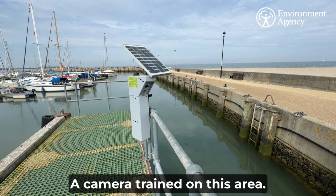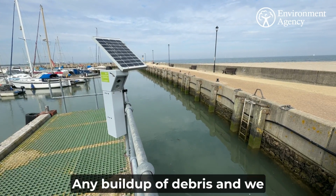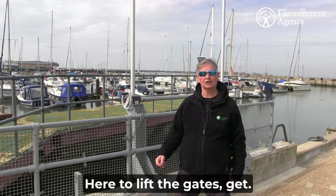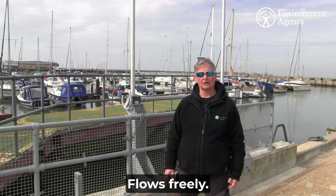We also have a camera trained on this area to alert us to any build-up of debris, and we can get somebody down here to lift the gates, get rid of the debris, and it flows freely.